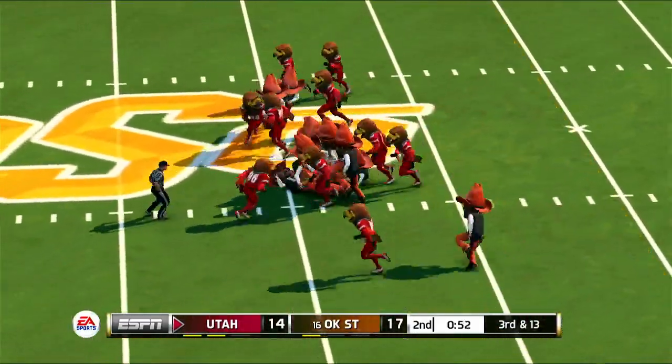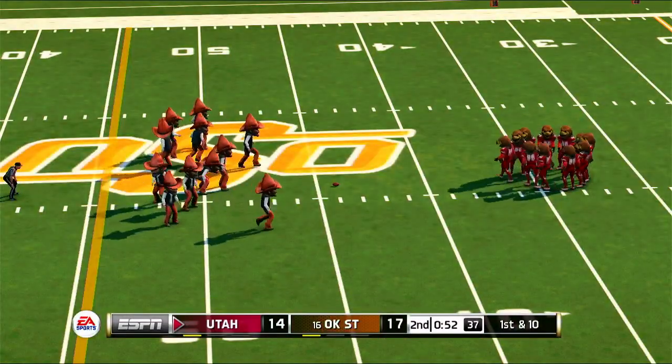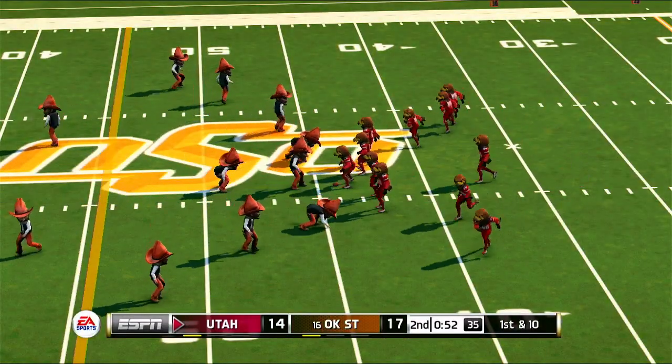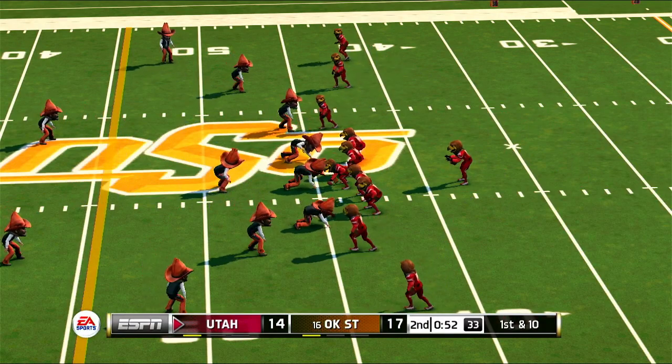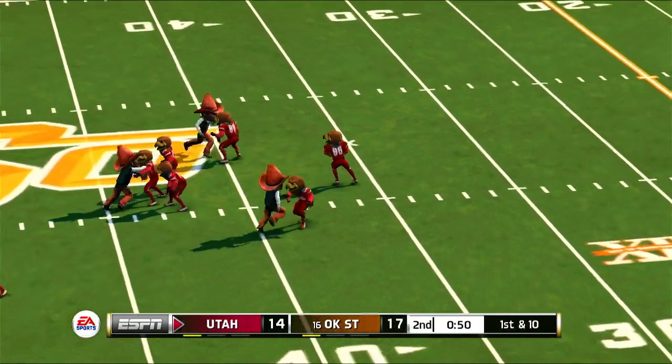He's to the 40. He gets out to about the 44-yard line. Utah is going to have to use their second time out of the half. It's first and 10. Ball on the 44. Empty backfield. Quarterback in the gun.